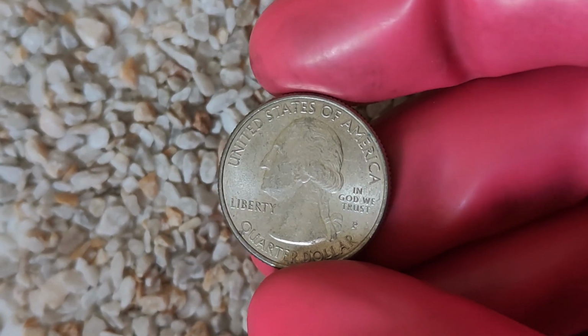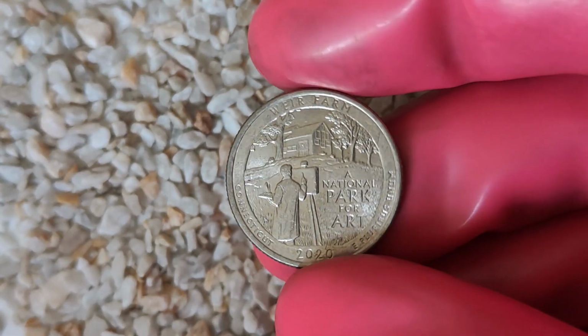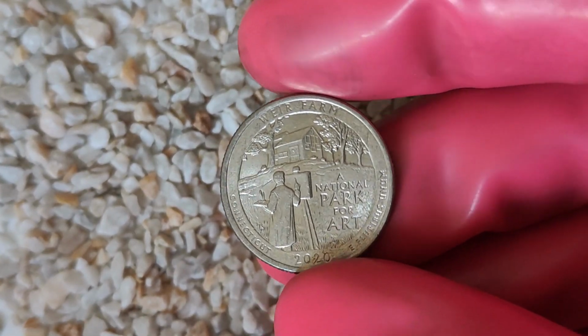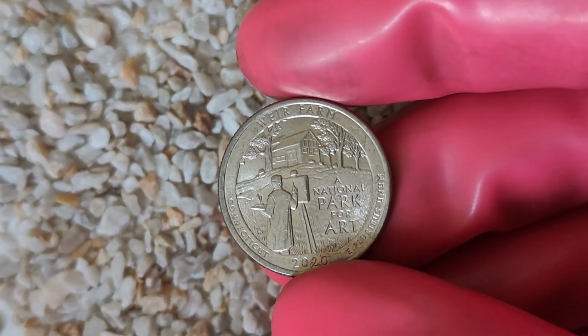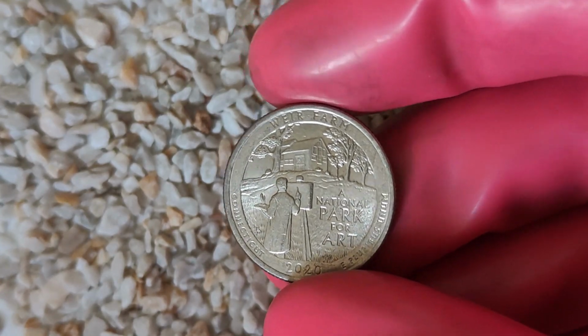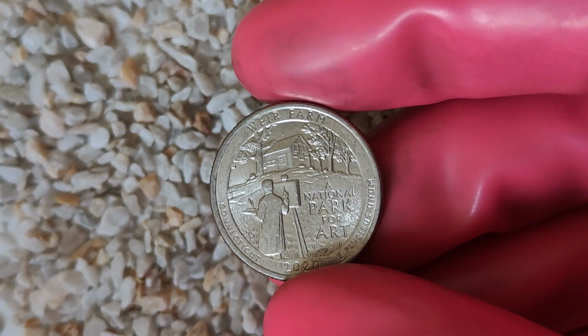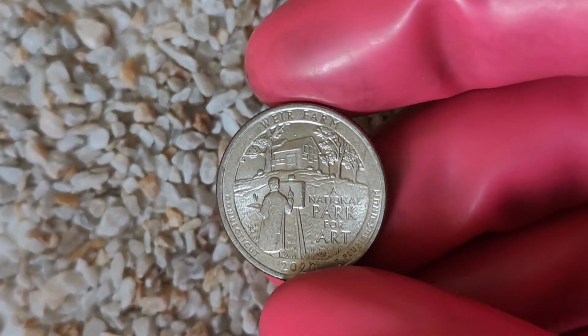Before we wrap up, here are a few quick tips if you think you've found a rare 2020 P Washington quarter. Never clean your coin. Cleaning can reduce its value drastically. Get it professionally graded. This could make all the difference in value. Hold on to it if needed. Coin values can rise over time, so patience pays off.